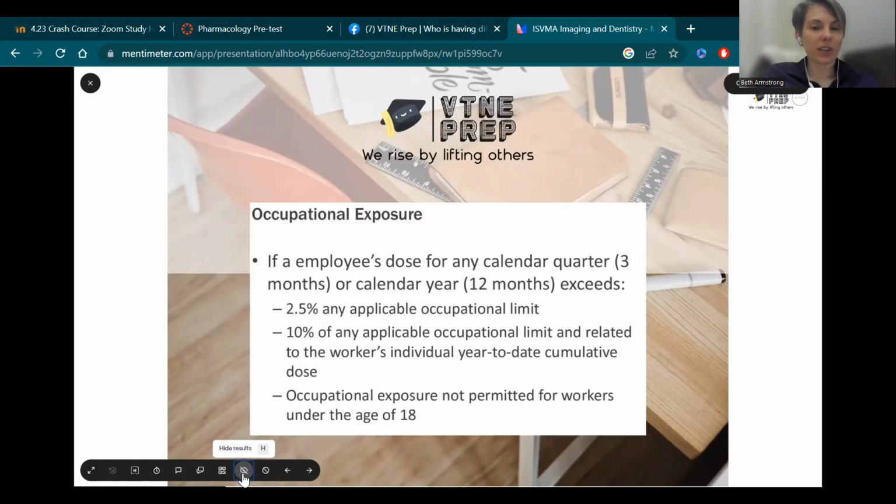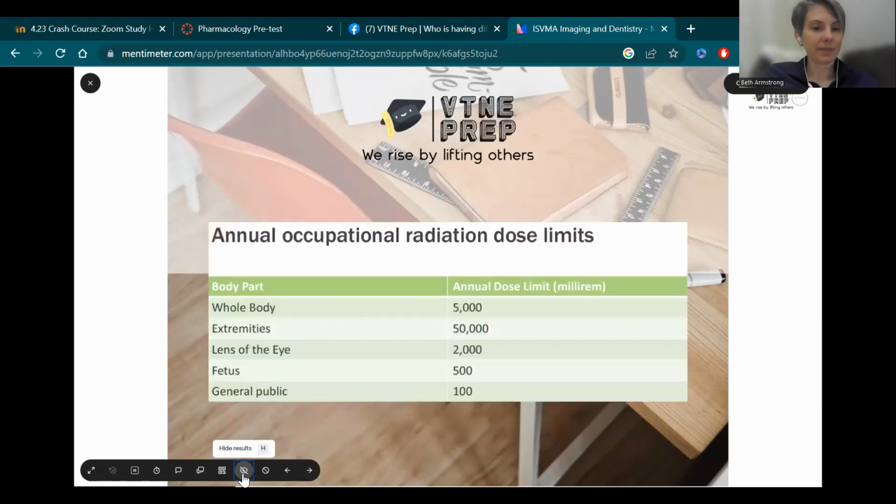And remember that our occupational people have to be at least over 18. So here are our doses, all right? For a whole body, the annual dose in millirems is 5,000. Okay. And if you look at fetus here, fetus is 500, and yes, it says annual, but hopefully no one is ever pregnant for a whole year, right? So that would be in the time that you were pregnant.